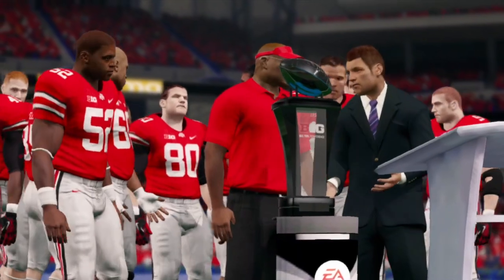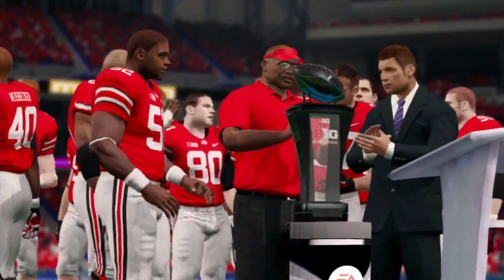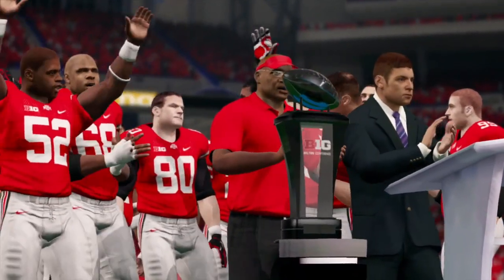State, they remain undefeated. And for the Fighting Illini, they lose this one late in the season, and it gives them a 9-4 record.